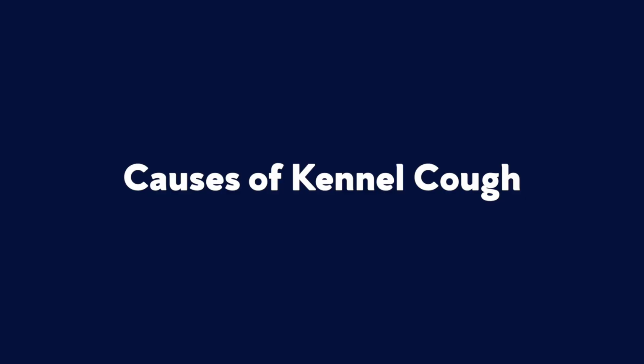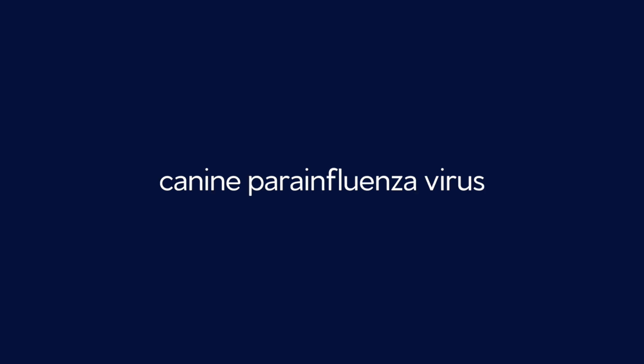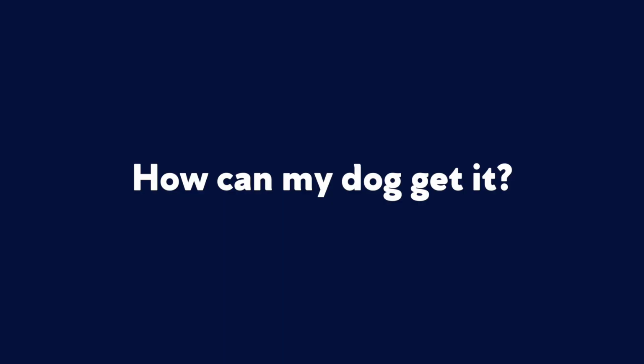So kennel cough can be caused by a number of viruses or bacteria, the main one being Bordetella bronchoseptica, but it also can be caused by canine parainfluenza virus. Again, it's very treatable. It's highly contagious, but we want to make sure that we're taking all the necessary steps and giving you all the information so that you as a pet parent are fully aware of all things relating to kennel cough. So you're probably wondering, how can my dog get kennel cough, right?